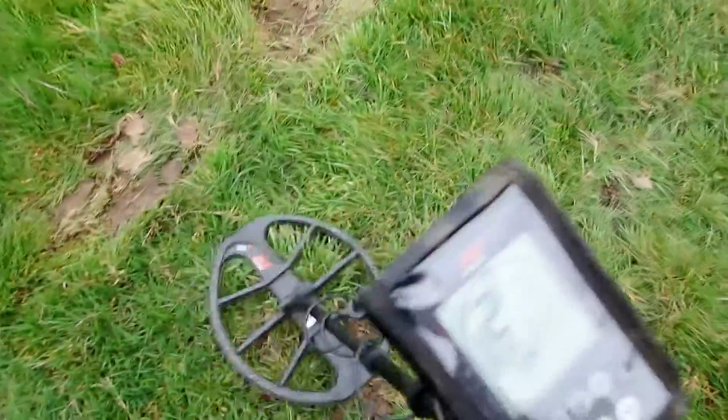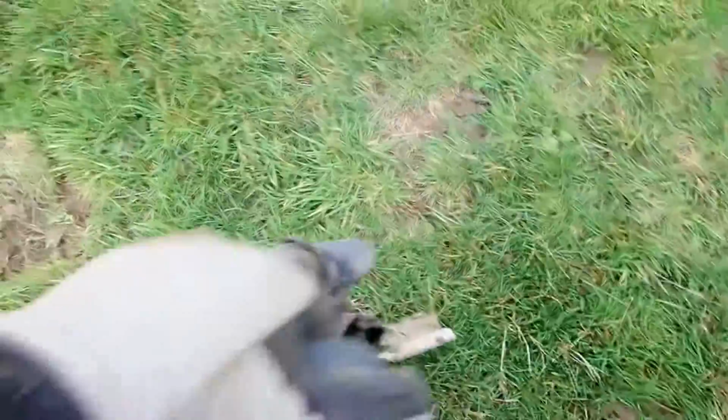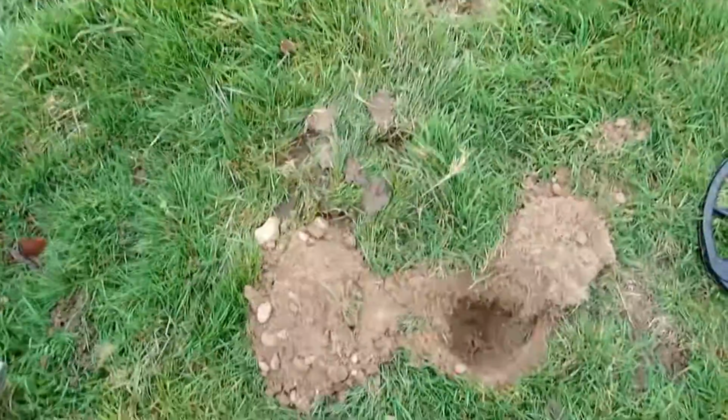Never mind. I'm getting a 20, 21, 23. So, give this one a dig. See what it is. I'll try and stay out of the wind as much as I can. I kept you out of the wind as much as I could, but it's now in the little pile, I believe.